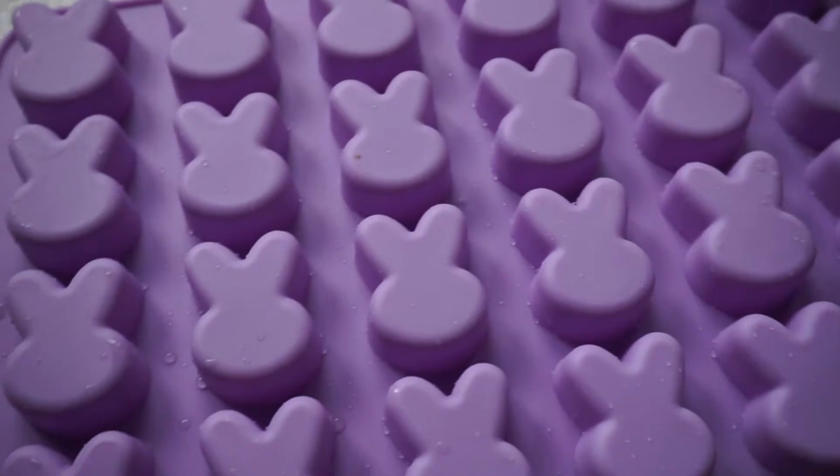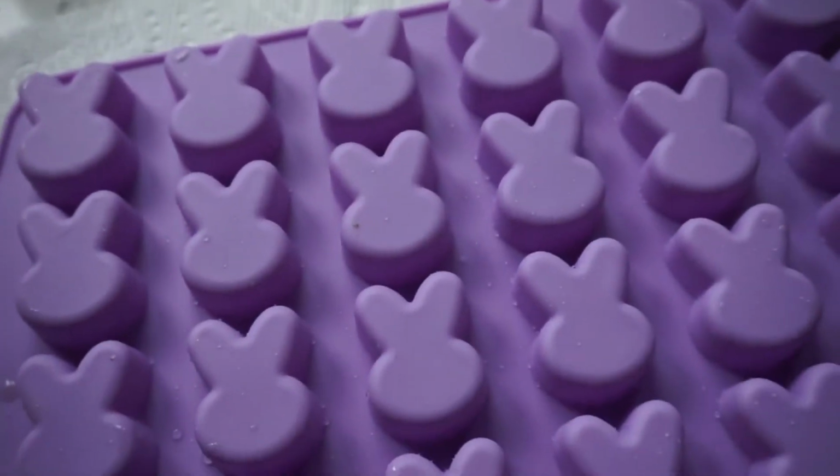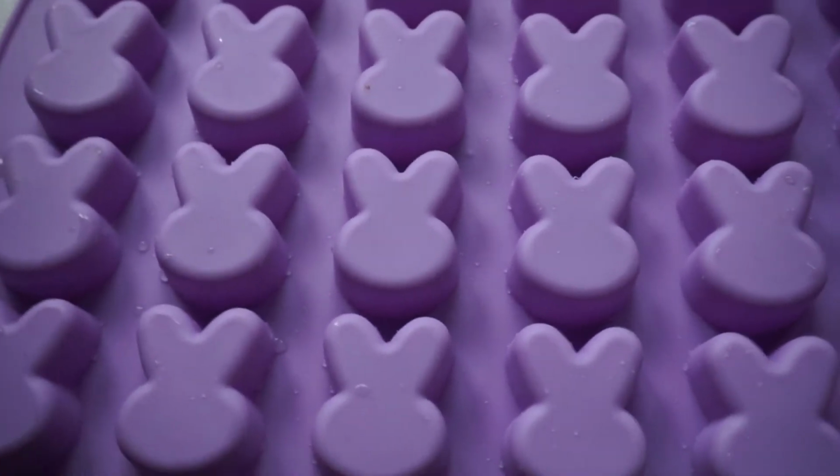So I'm going to be putting them in here. It's silicone, so it's easier to come out, and I'm very excited. Hopefully it works well. Yeah, let's do this.